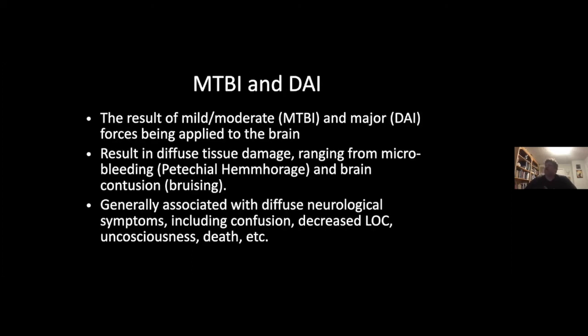So MTBIs and DAIs. That bullet point was poorly worded, guys, I'm sorry. A mild traumatic brain injury, moderate traumatic brain injury, or a diffuse axonal injury results in diffuse tissue damage ranging from microbleeding, so small hemorrhages throughout the brain structure, to brain contusion or bruising.